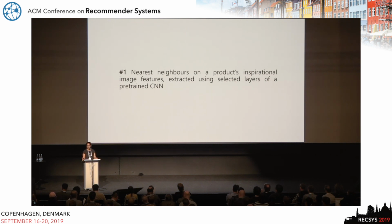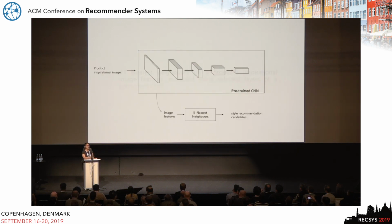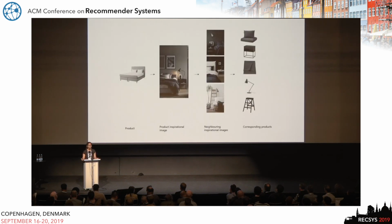So in the first model, we use the product's inspirational image passing through a pre-trained CNN. So you have it here, the whole architecture. The product's inspirational image is passed through a pre-trained CNN, and image features are extracted from the intermediate layers. When I say pre-trained CNN, it's trained on an existing ImageNet model. And then once image features are extracted, we get the nearest inspirational images, and then the corresponding products form the style recommendation candidates.